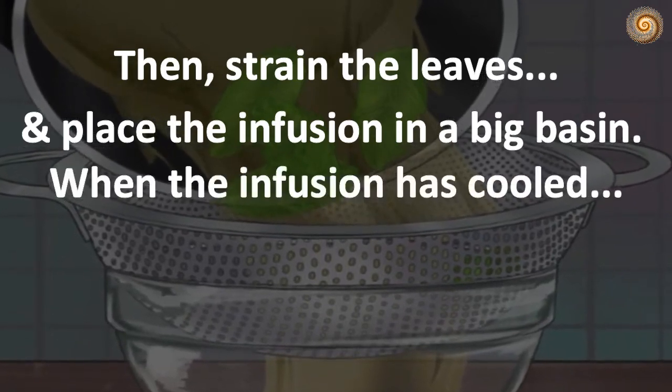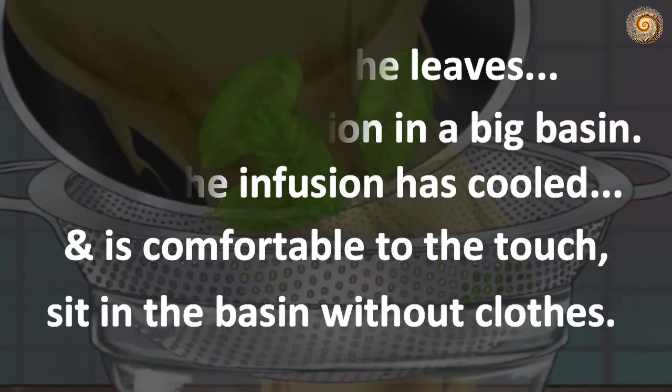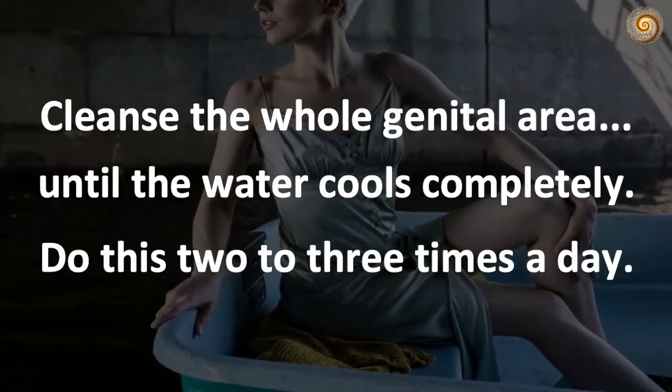When the infusion has cooled and is comfortable to the touch, sit in the basin without clothes. Cleanse the whole genital area until the water cools completely. Do this 2 or 3 times a day.